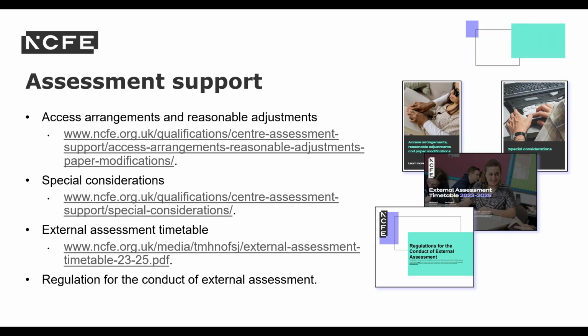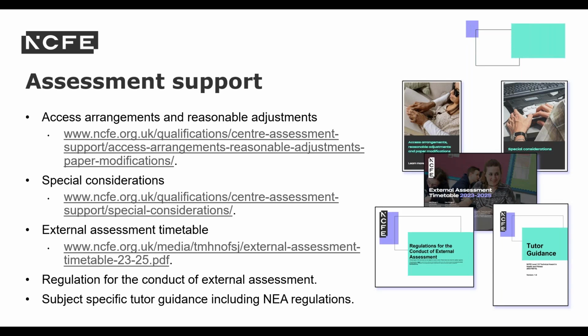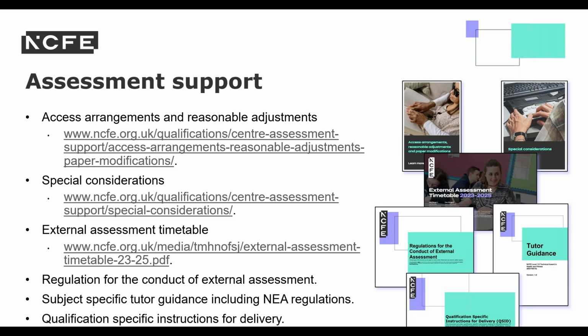For the external assessment, there is a document called Regulations for the Conduct of External Assessment. For the internal non-exam assessment, there is a tutor guidance document which includes details about administrating each NEA task and the NEA regulations. There will also be a Qualification Specific Instructions for Delivery document, or QSID for short, that gives specific information for the different qualifications. For example, if the assessment needs to be invigilated.